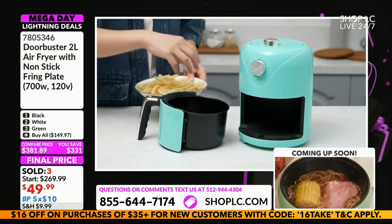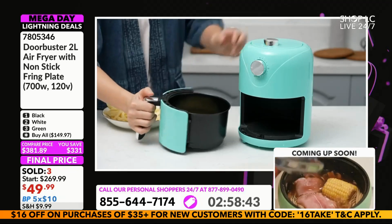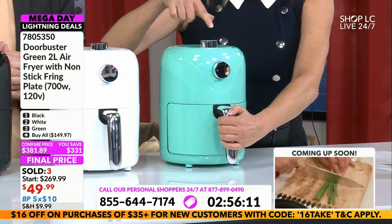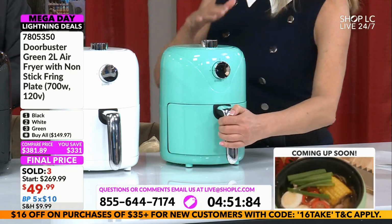This is just ideal. And I've got to show y'all something because right now it is frying. All you do is pull this out. And usually I struggle with things like this. You can pull this out. You've got, again, all of these additional speed and temps, it goes all the way to 400.